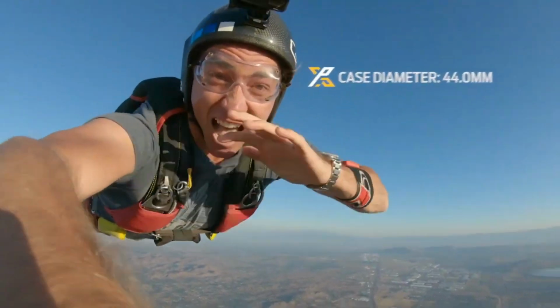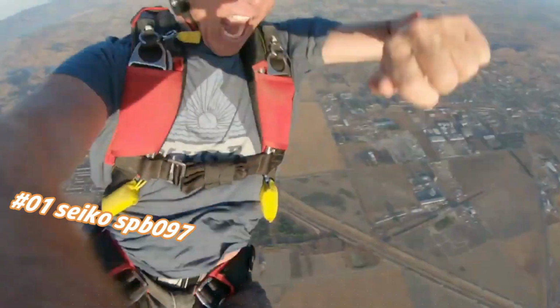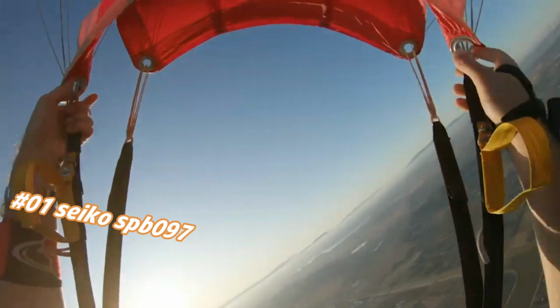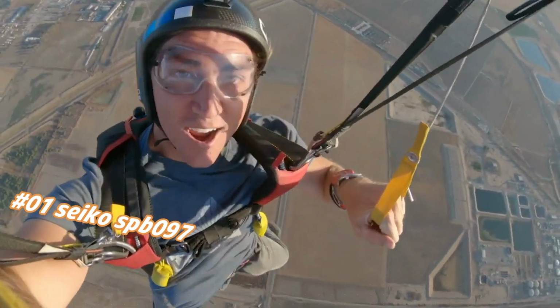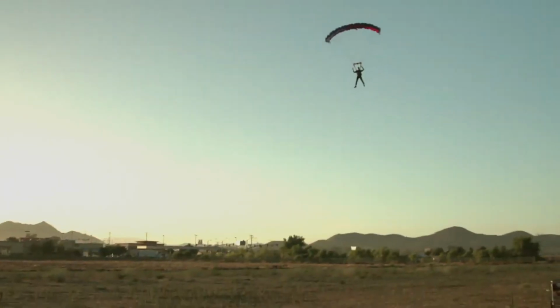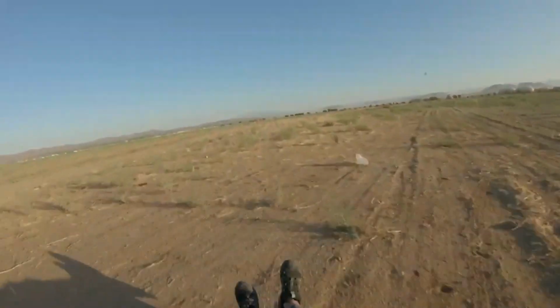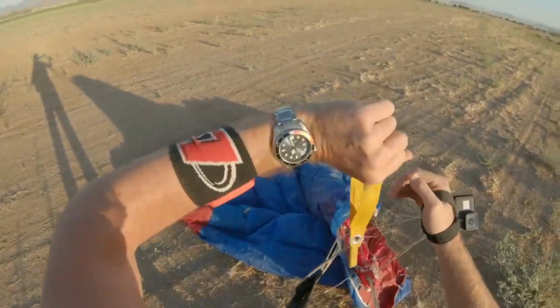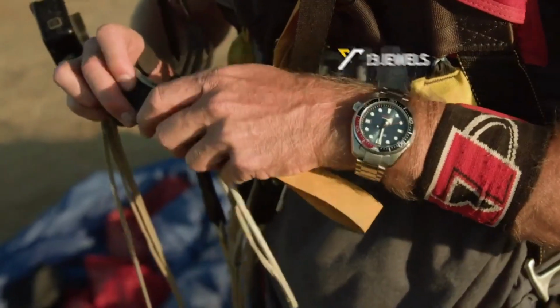Number 1, Seiko SPB097. Nowadays the price in US dollars is $630, but this will vary with time. Love this mechanical hand wound piece. Dial window material type sapphire. Display type analog. Case material stainless steel. Super hard coating with stainless steel bezel. Special features chronograph. Movement automatic with manual winding capacity. Water resistant depth 200 meters.